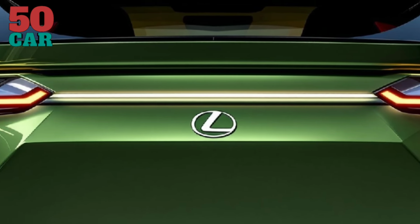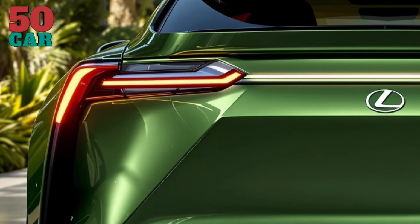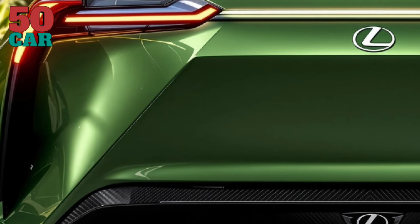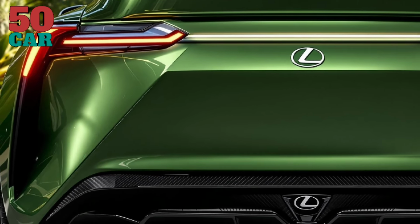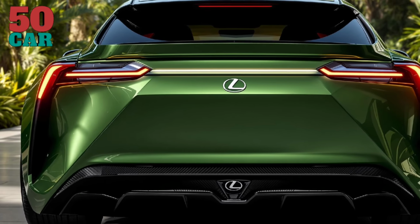Additional features. Customers can select bespoke trim themes, carbon wheel packages, and immersive soundscapes replicating the LFA's V10. It comes with an 8-year battery warranty and 4 years bumper-to-bumper. Accessories include a matching charging station and limited edition racing helmet.